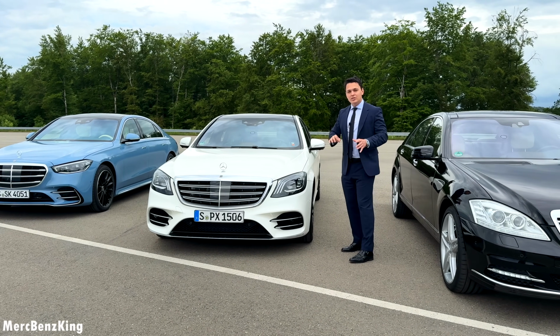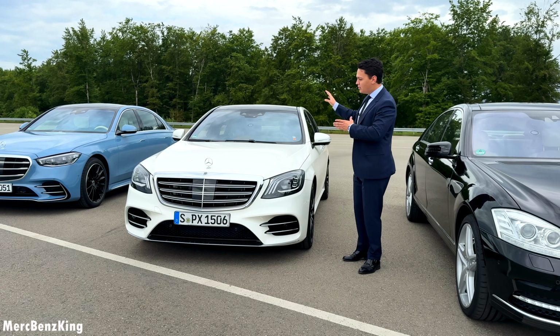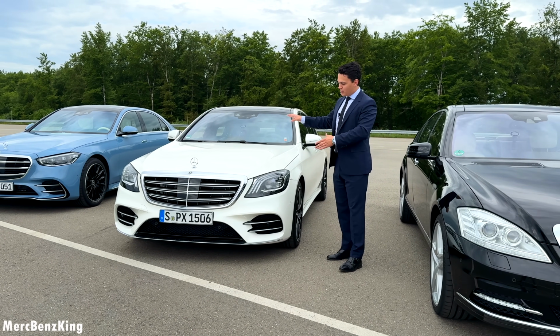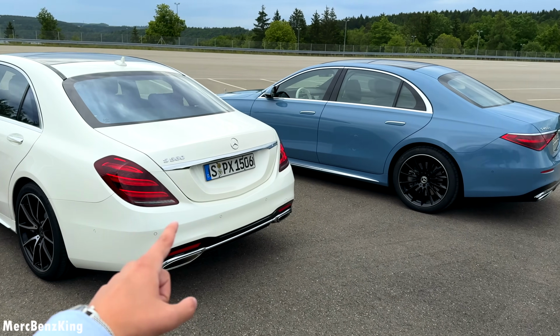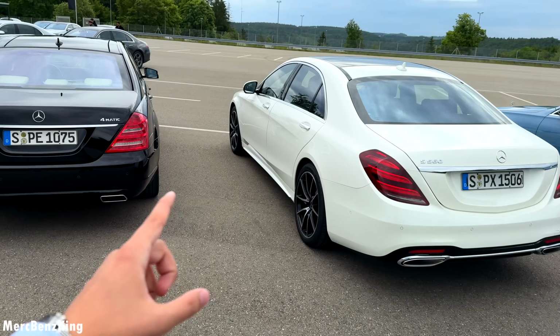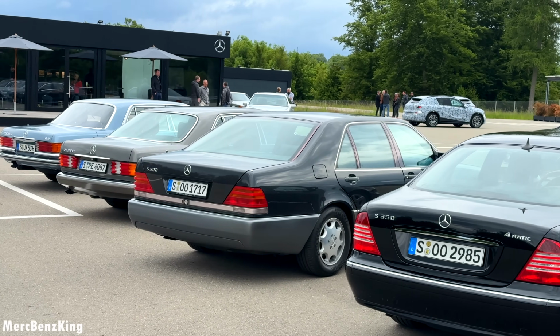This one is the last ever built S-Class in W222. So it has only 300 kilometers on the clock. In the rear we notice also significantly different tail lights for each generation. Just have a look at the older ones and tell me guys, which one do you prefer?